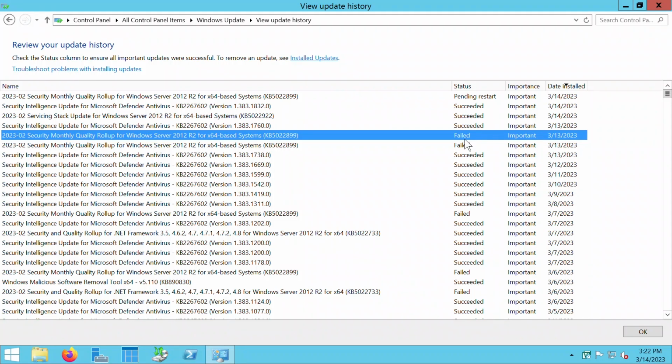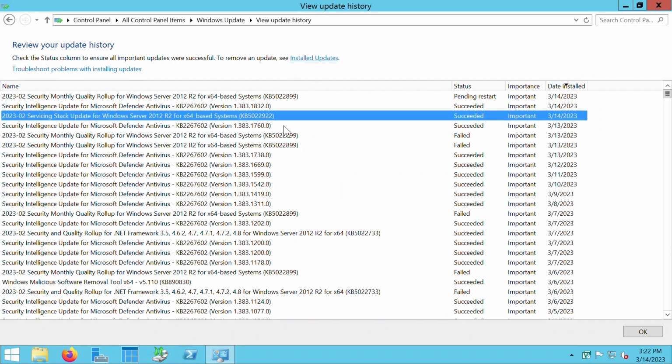So then I found something online yesterday that said that perhaps a servicing stack update may be needed first in order for this update to actually succeed. I didn't find it yesterday, but today the update actually showed up, and I went ahead to install it. And as you can see, KB5022999 was the servicing stack update that was needed for my Windows Server 2012 R2 machine. It successfully installed without any need for a restart of the machine.